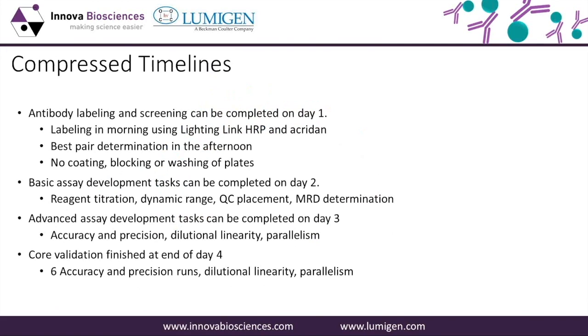SPARCL is great for those of us who are pressed for time. SPARCL greatly reduces and compresses your timelines. So as an example, antibody labeling and screening can be completed on day 1. Labeling in the morning using Lightning-Link HRP from Innova Biosciences and Acridan from Lumigen. You do best pair determination in the afternoon. Again, there's no blocking, coating, or washing of plates.